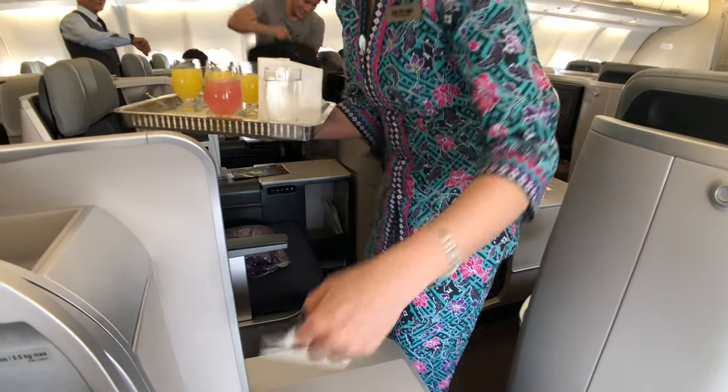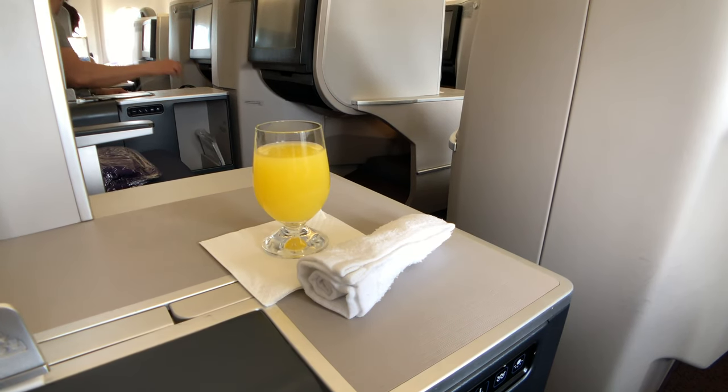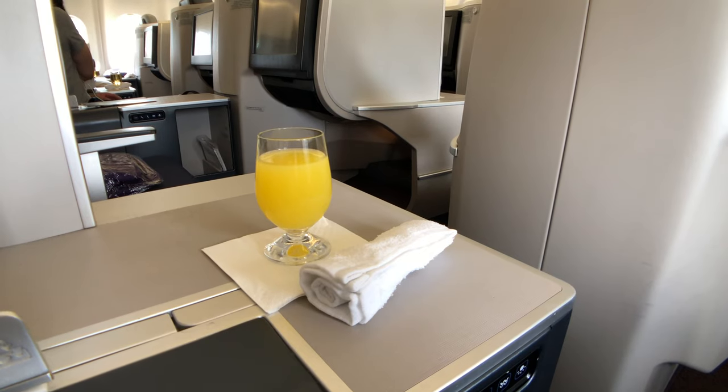Just before we pushed back, everybody received a welcome drink along with a hot towel. You can choose apple, orange, or guava juice and water.